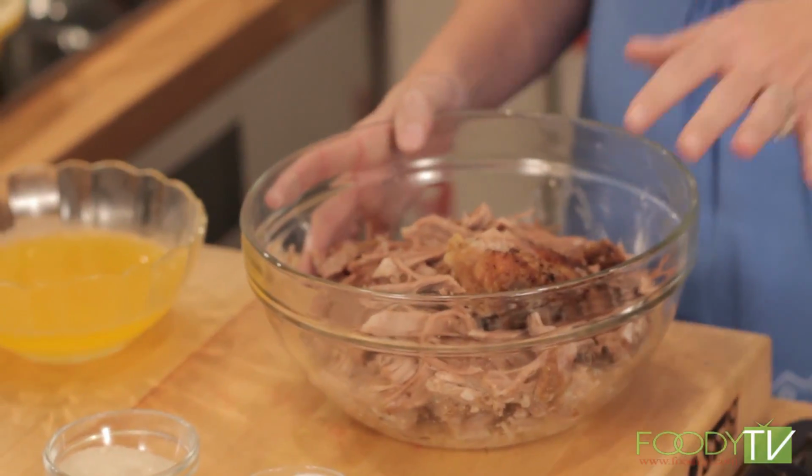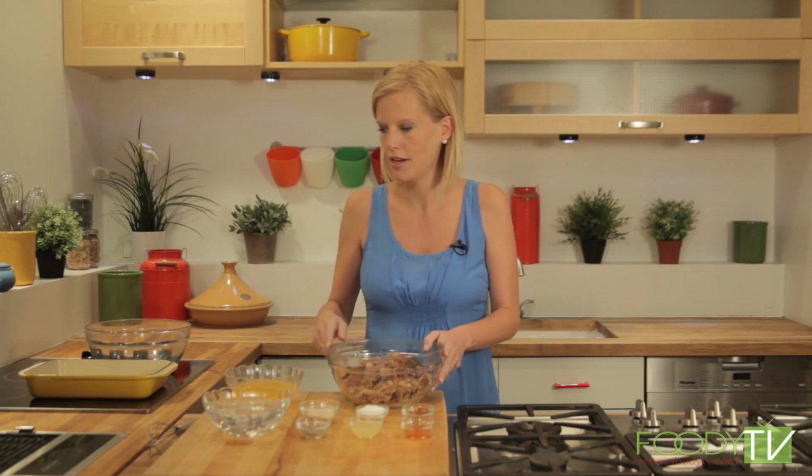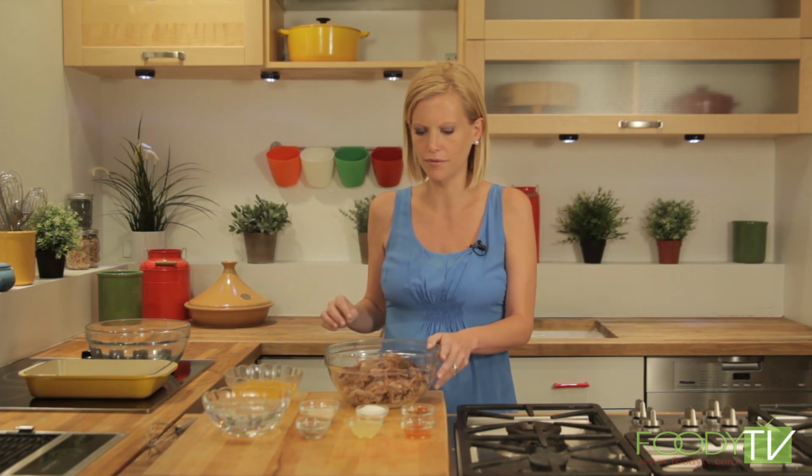So the first thing we're going to work on is our barbecue. North Carolina style barbecue is different than other styles of barbecue. It actually has a vinegar-based sauce, so it's not as sweet as you would find in some other areas of the country. Barbecue is really regional as well.